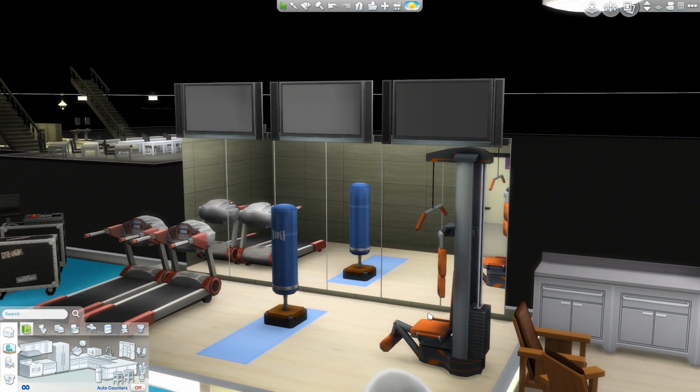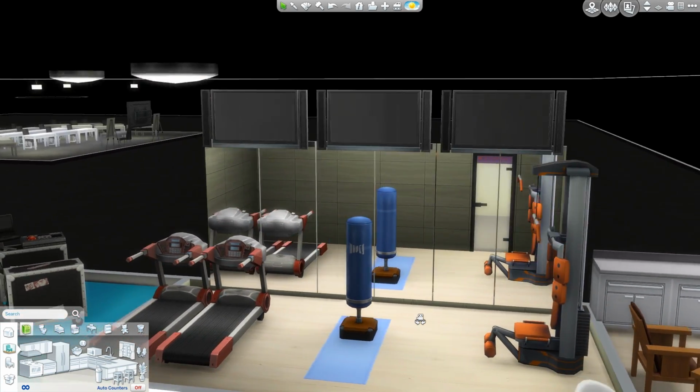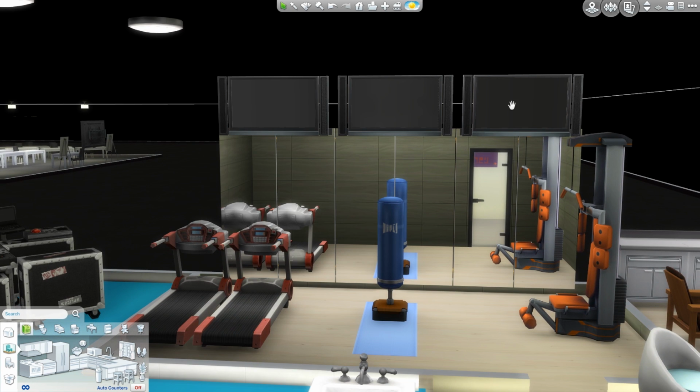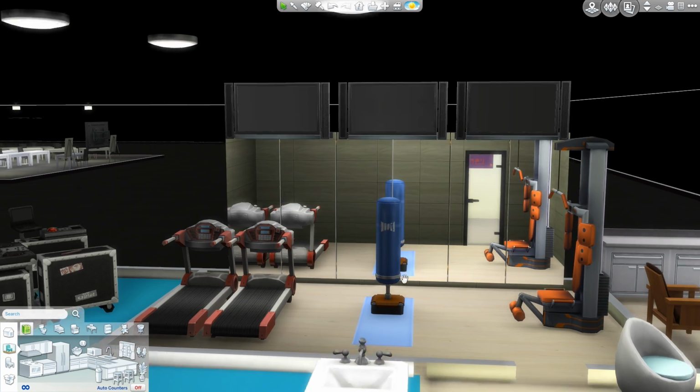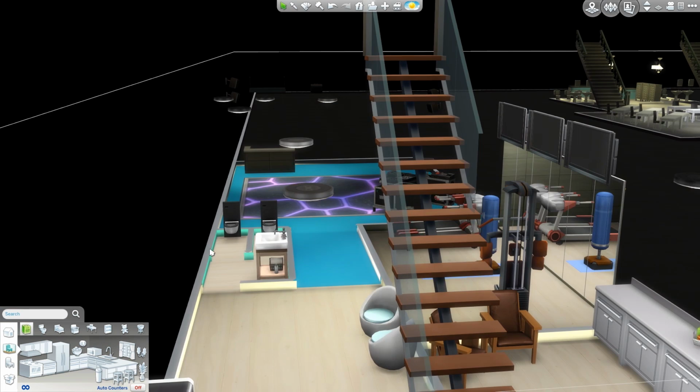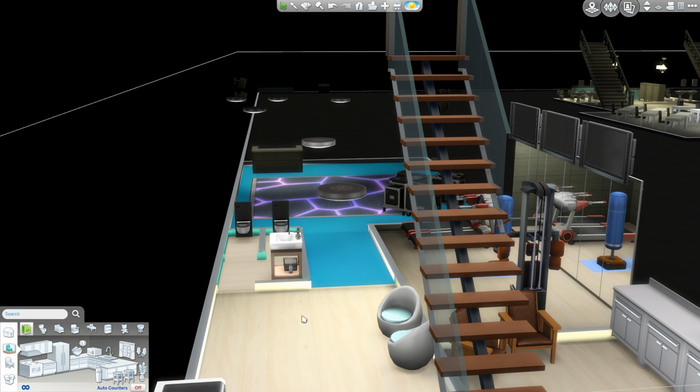Next important room for students is a gym. Here we have a gym with lots of mirrors so the students can check themselves out, and massive TVs above, so when they get bored of checking themselves out or their fellow students out, they can distract themselves with TV. Nice. Now we have some communal bathrooms here, some just restroom stalls there.